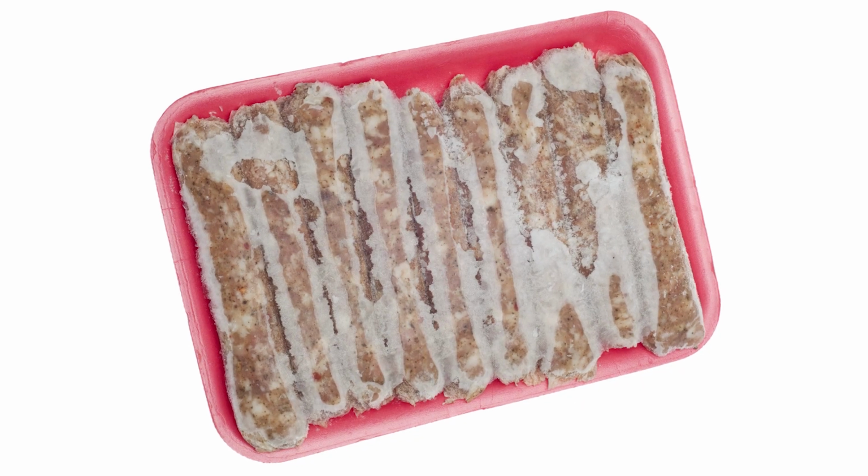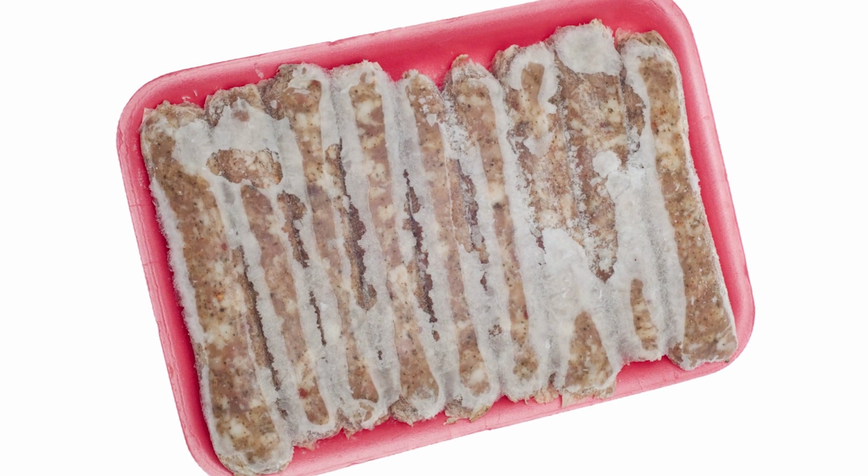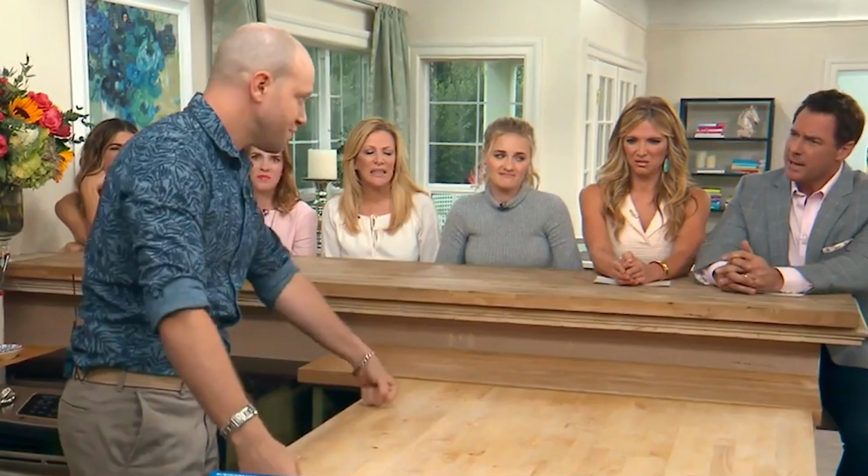Many times you'll find freezer burn simply because the package wasn't sealed tightly, causing areas of your frozen dinner to dry out. It's really very unpleasant. Yeah, so is the money I lose.